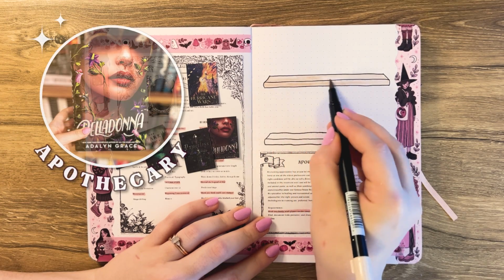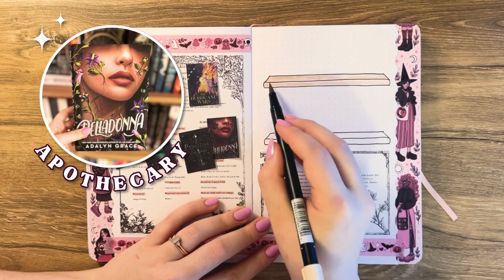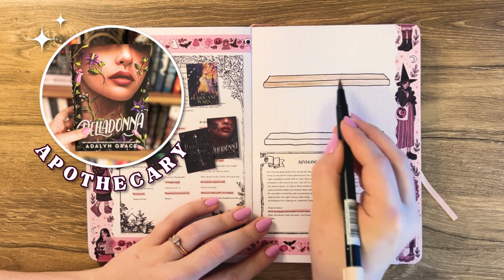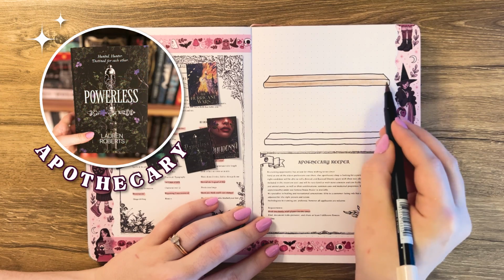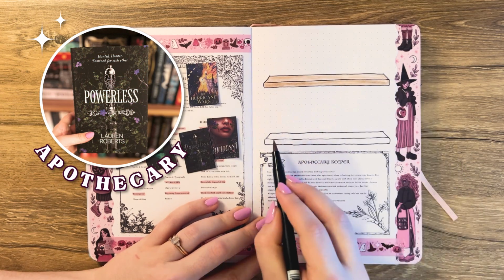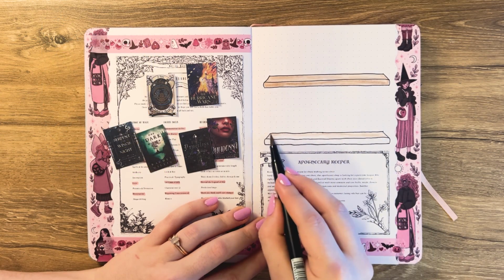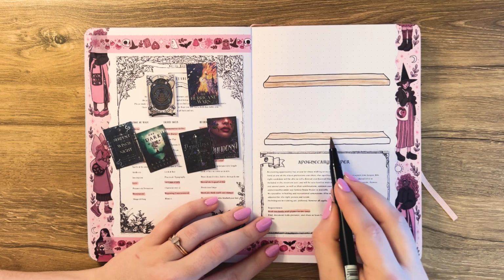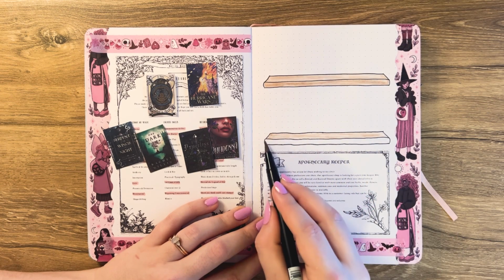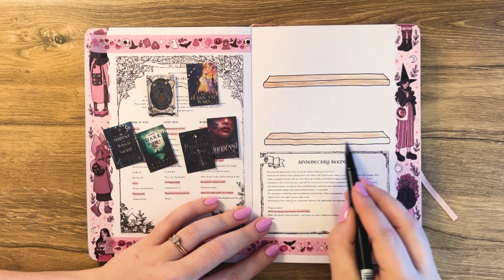And so I chose Belladonna, which of course has all of those beautiful flowers coming around and out of her face on the cover, and Powerless, which has a sword and a bunch of flowers surrounding the sword on the cover. And both of those, again, are just anticipated reads that I've been meaning to get to, and this seems like a perfect way and reason to knock them off of my TBR.